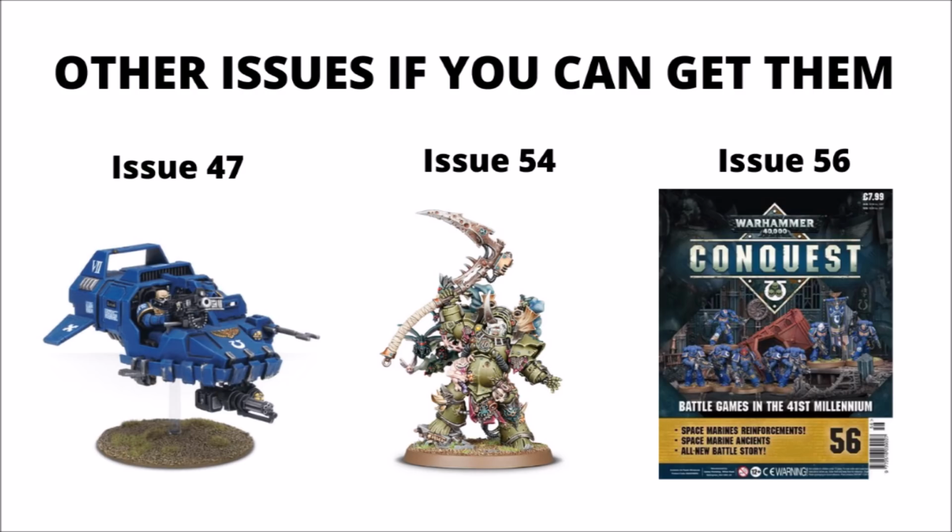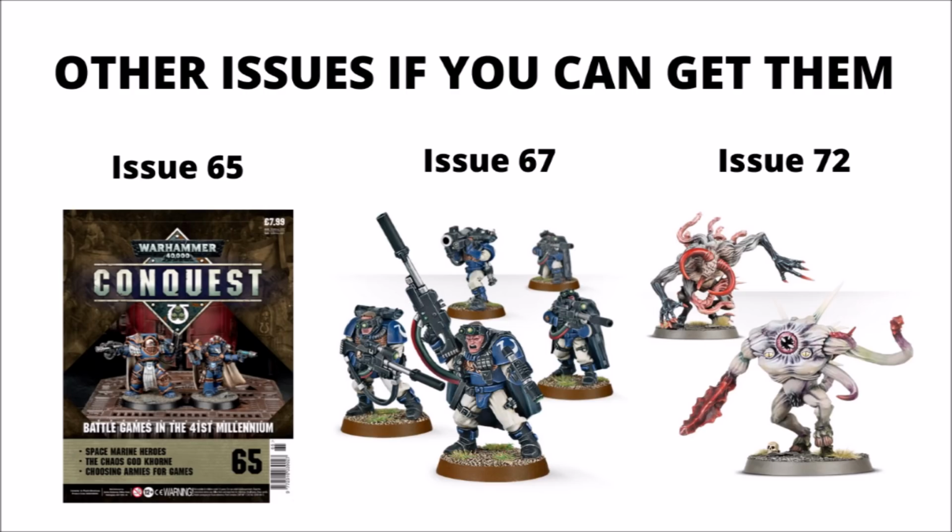only available in Dark Imperium, an Inceptor, and a bunch of other Intercessors. 65 has a couple of the characters from Betrayal at Calth, a regular non-Primaris Chaplain, and a Cataphracti Terminator Captain. 67 has some discounted Sniper Scouts, and 72 is a very cheap way to get Chaos Spawn at £4 per model, instead of the usual £12.50.